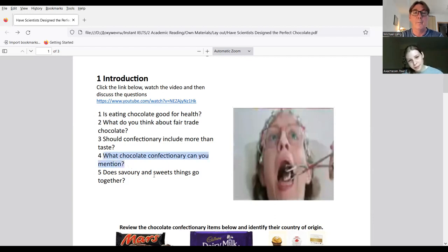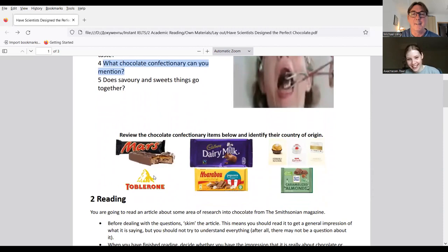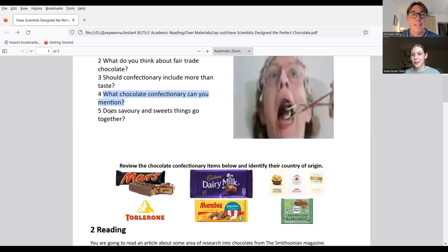Number 4. What chocolate confectionery can you mention? What do you mean, mention? In terms of brand names? Brand names of chocolates. Well, I can see them below. You've got Snickers, and you've got Cadbury. Okay, we'll do that in a minute. But yeah, Snickers, Cadbury's, Toblerone, and so on. Okay, let's move on.